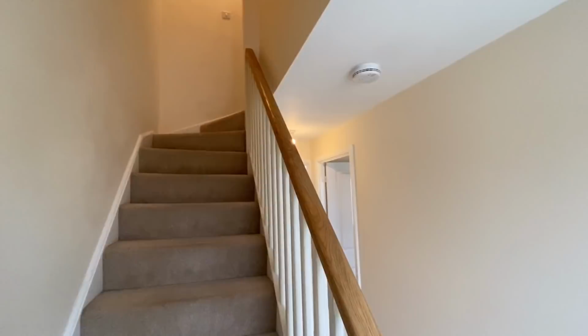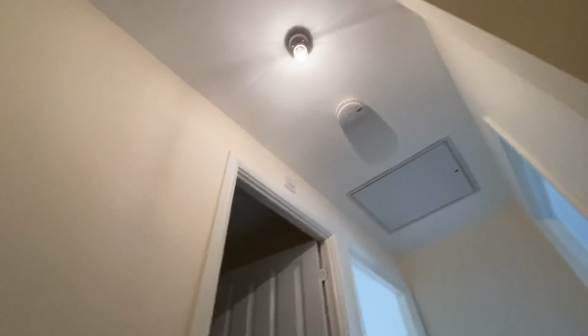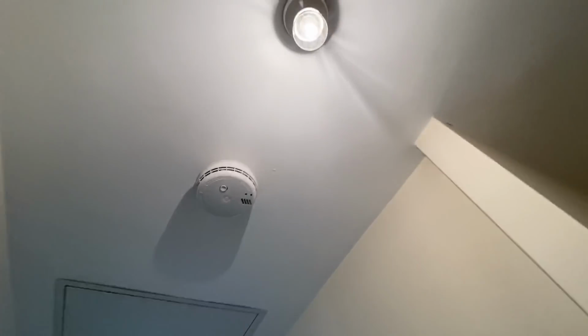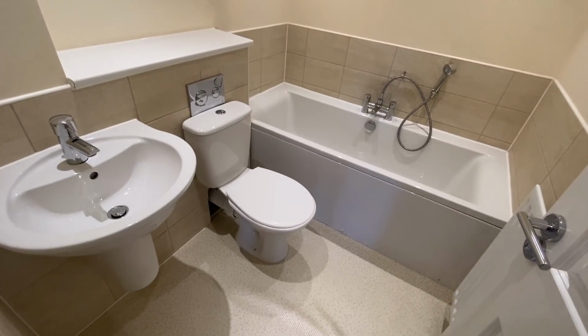Another smoke alarm. Get these lights on. That one's not working, but that's probably just the lamp, so we'll have to check that. And then 3rd floor. It's definitely been rented out ever since it was bought, because they would have changed those light fittings if it wasn't. Okay, another bathroom.